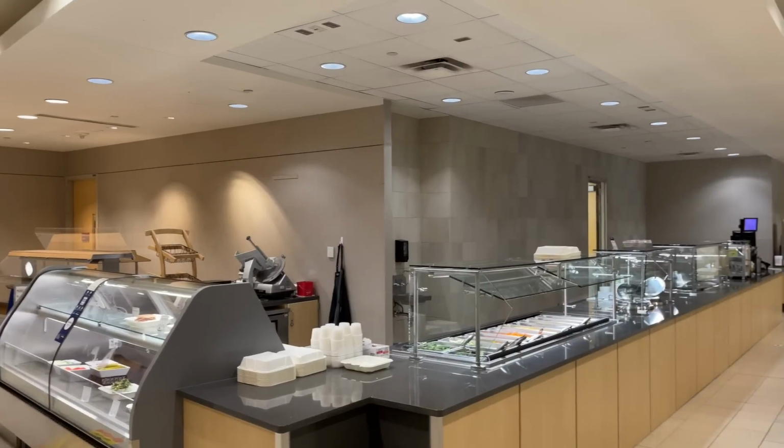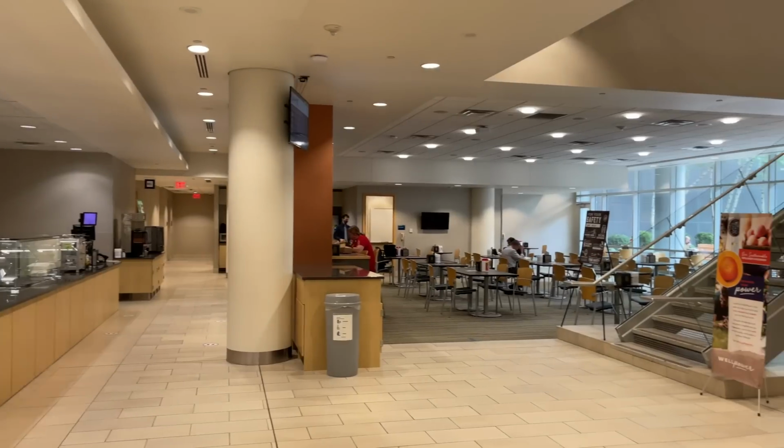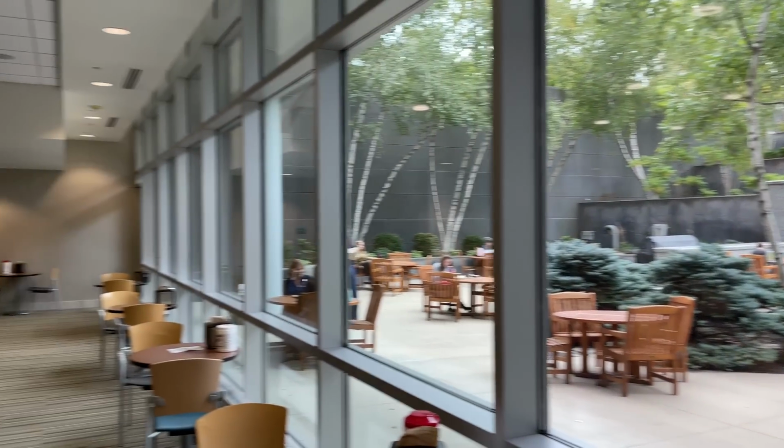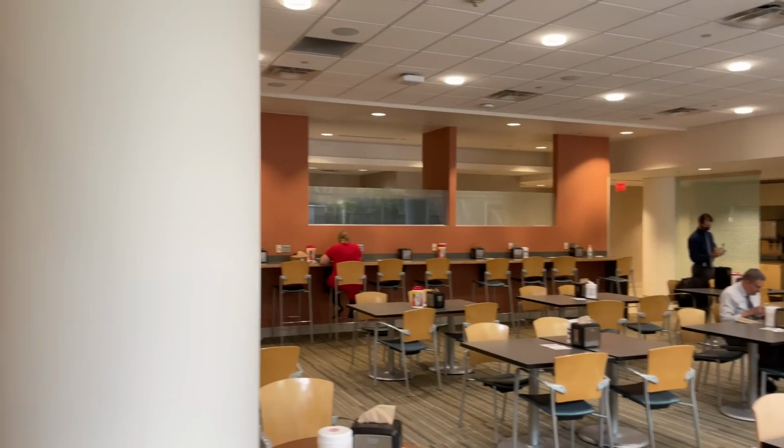In the main DALK, on the subway level, below the main workout floor, there's a restaurant that focuses primarily on health food choices, which gives an additional option for lunch. There's also seating here, both inside and outside, and this part is available to anyone to use, regardless of if you're a member at the DALK.